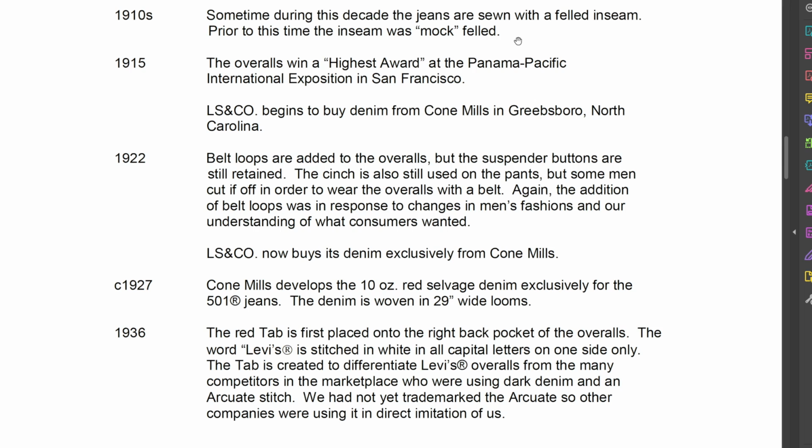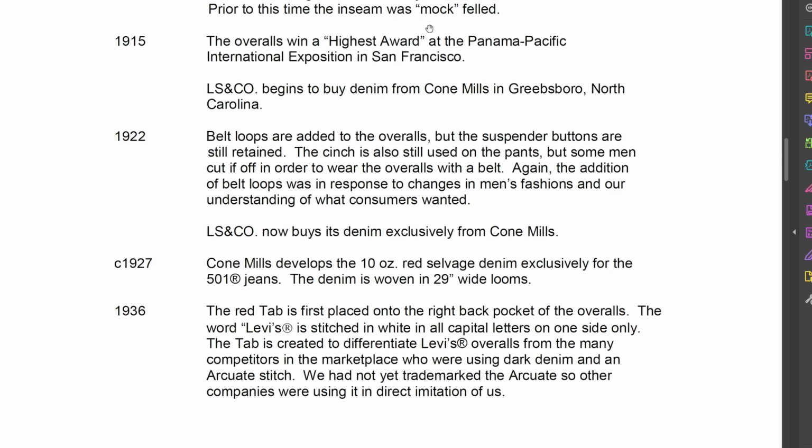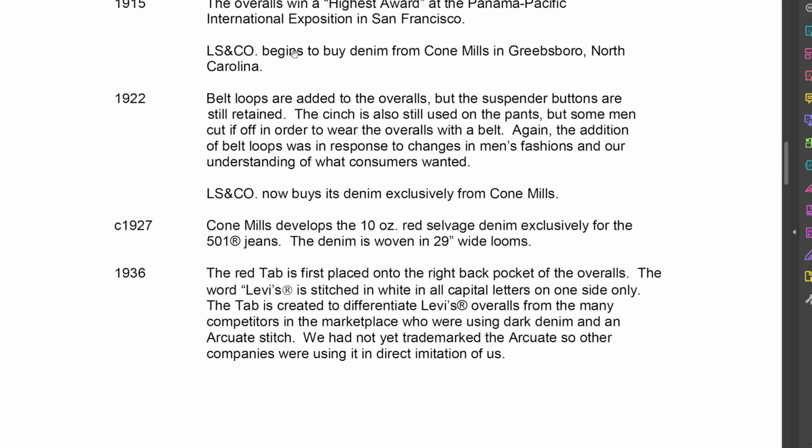I don't know a lot about it, but felled inseam is basically like folding one part of the fabric into the next part that they're sewing it to, and then they sew that seam together like that. 1915, the overalls win a highest award at the Panama Pacific International Exposition in San Francisco. Levi Strauss begins to buy denim from Cone Mills.